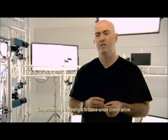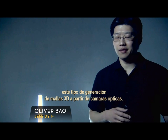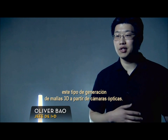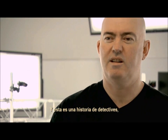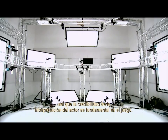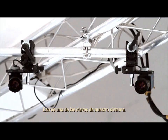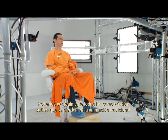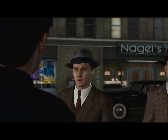We started research on it about 5 years ago. Back then, only research groups were really doing it, this kind of 3D mesh generation from optical cameras. We thought that there might be some application for what we were doing, and this story is a detective story, so the believability of the actors' performances is key to gameplay. That's one of the key strengths of our system. We can actually see all the subtle features that traditional animation just can't do.